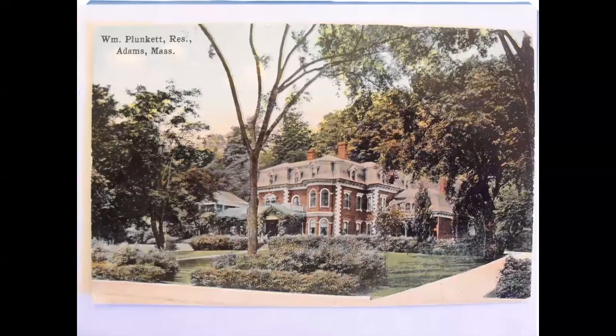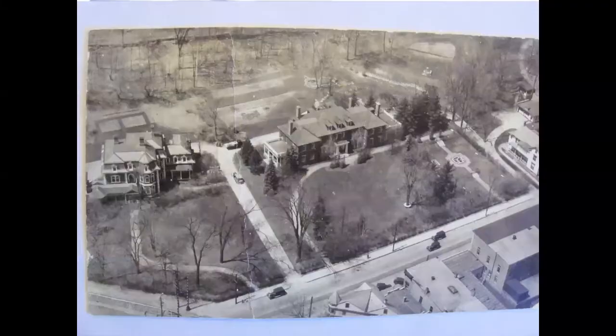This one was named Montrath. I believe it's an Irish name of the estate the family had back in Ireland. It was demolished in 1937. Another view of it. And an overhead view of both mansions.